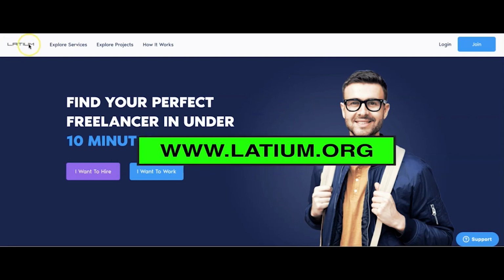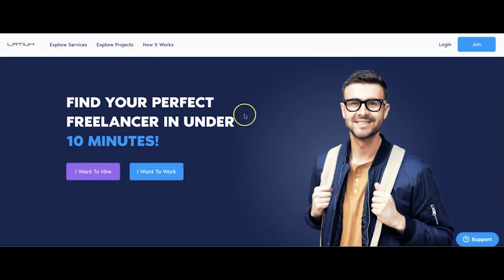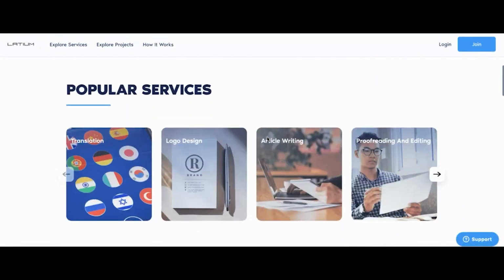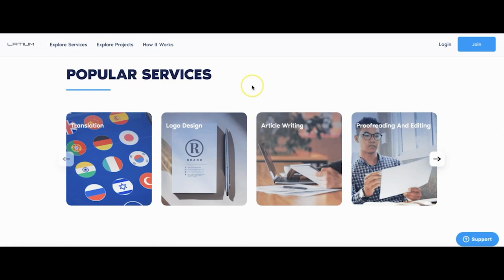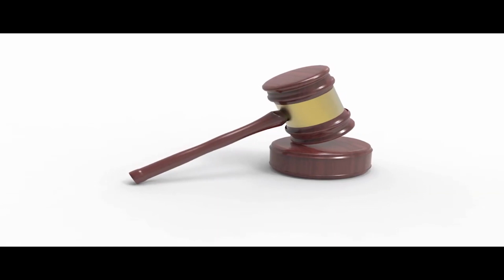You can now go over to the first website, that is Latium.org. Basically, Latium is a marketplace for freelancers and employers. This means that users on this platform can either offer services or buy services. This is a very popular site and of course 100% legit.